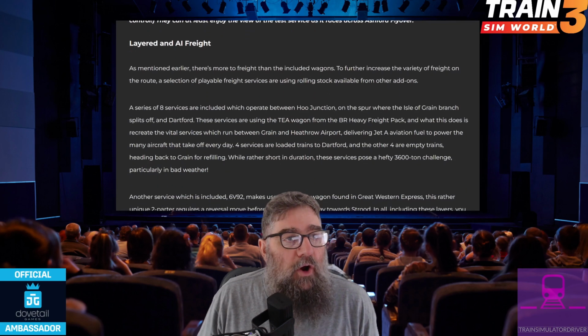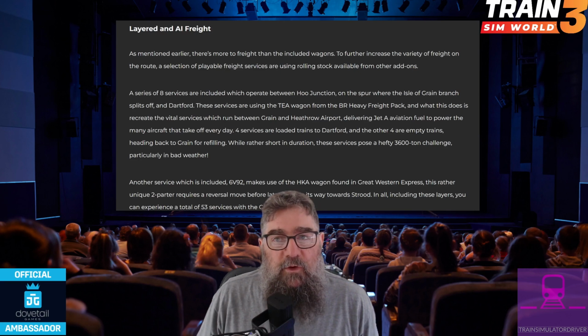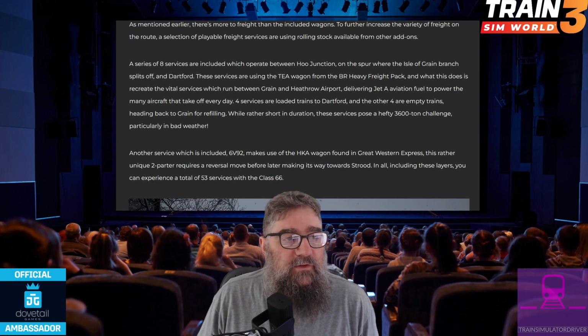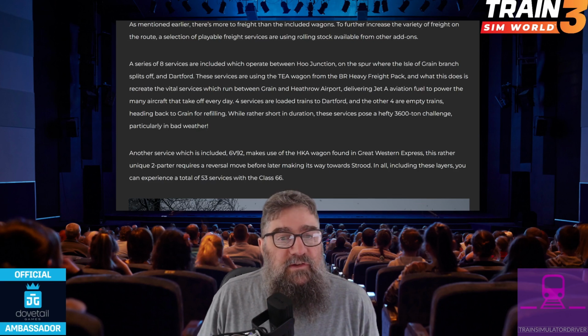Layered and AI freight. As mentioned earlier, there's more to freight than the included wagons. To further increase the variety of freight on the route, a selection of playable freight services are using rolling stock available from other add-ons. A series of 8 services are included which operate between Hoo Junction and Dartford, on the spur where the Isle of Grain branch splits off.